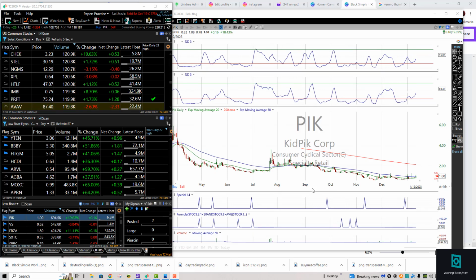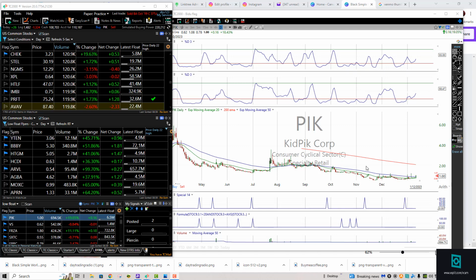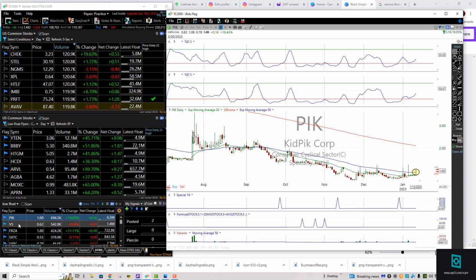A couple other ones for food for thought. KidPik, P-I-K. I looked at this the other day. I didn't do anything, and now I see it pop today. These are my super low floaters. This one looks good. I'm going to circle it, that way, if I ever look back, I can say, all right, this is where we looked at the last time, and typically what we like.